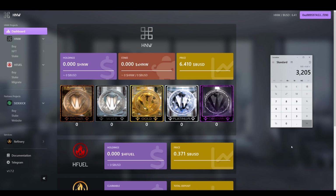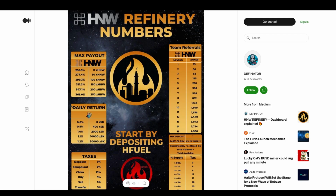That's an investment of $3,205. So that's up to you to decide if you want to unlock the max payout. Now that we went over HNW and the utility of HNW, in order for you to be able to unlock the lines and increase those max payouts, you need to stake it and you need to have X HNW.